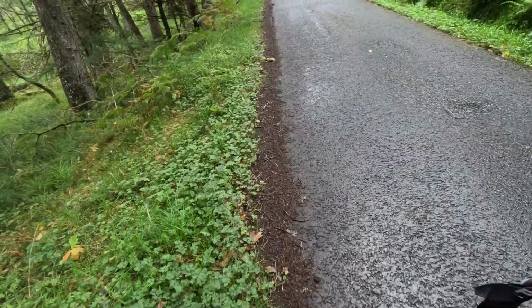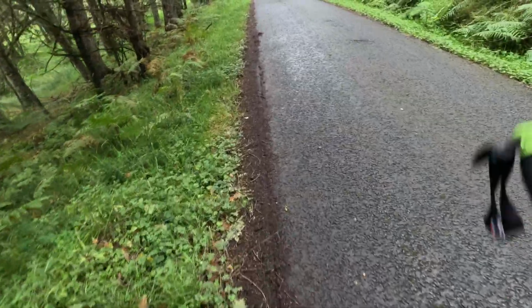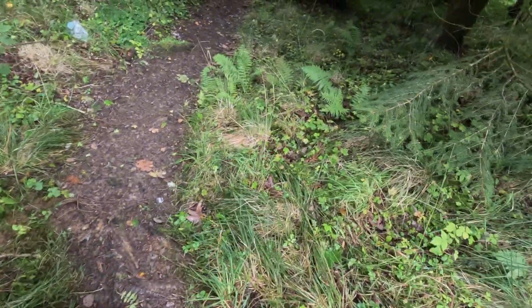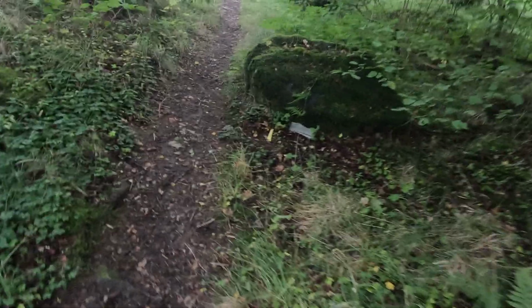It's a lot of road walking, but the little path of pine needle corpses makes it lovely underfoot. Going on an adventure, we're gonna take some photos across the rainy loch. Oh my me.